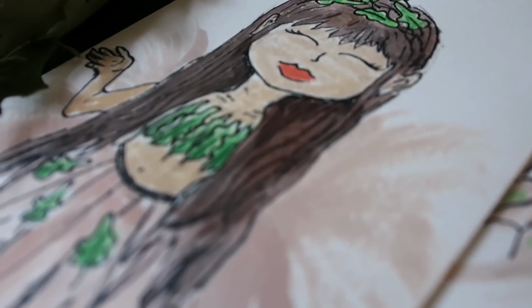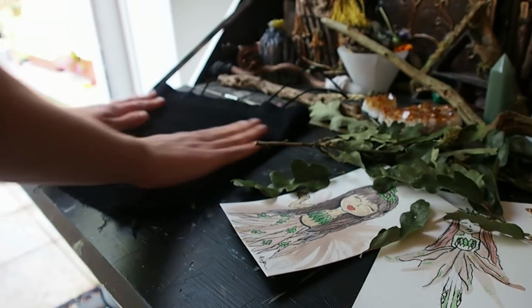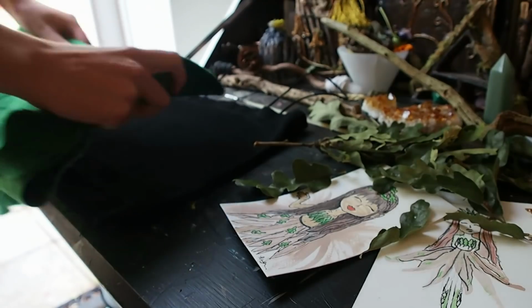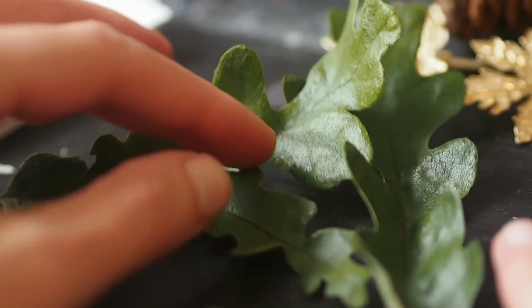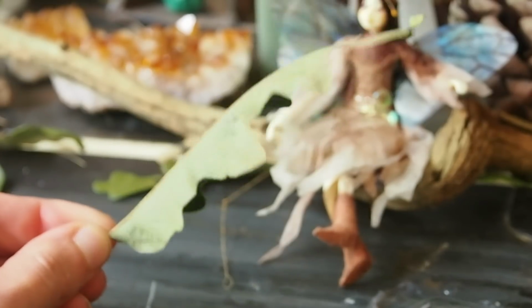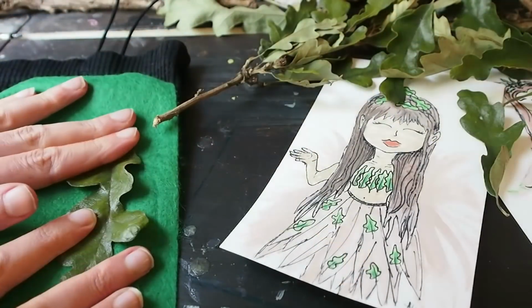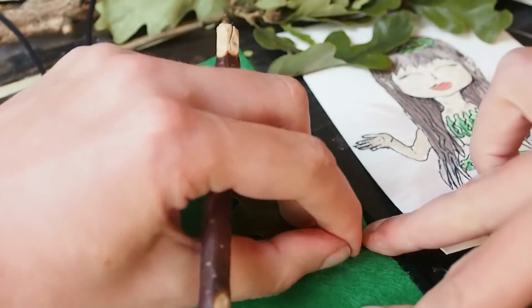However, as much as I'd love to glue real oak leaves to my skin, I decided to use an old stretchy black top that has seen better days. And for the leaves, I used this bright green felt to help me get the shapes I wanted. Of course, I used real oak leaves as a guide. I'm in love with how oak leaves look. They are so quirky and fun. I drew around them onto my felt many times so I had enough to cover the top.